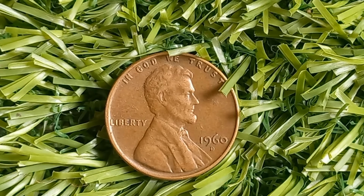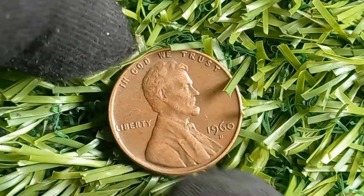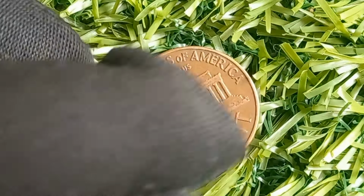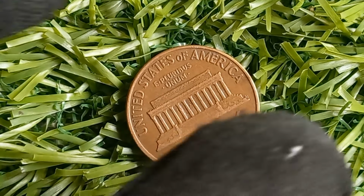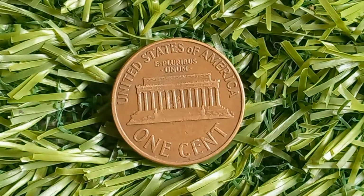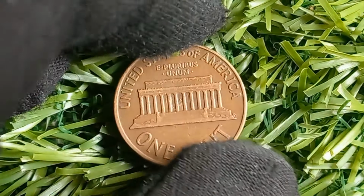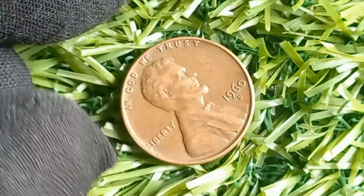If you have a 1960 D penny with a double die error, you're in luck, as this can make your coin particularly valuable. Double die errors are relatively rare, and when found on a 1960D penny, they can increase the coin's value dramatically. Many collectors specifically seek out error coins to add to their collections, which means there's a strong demand for these types of coins on the market.